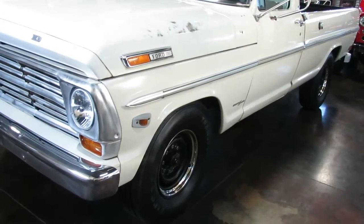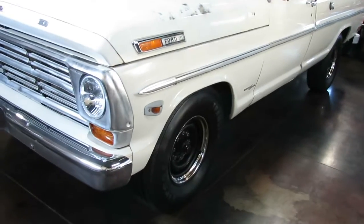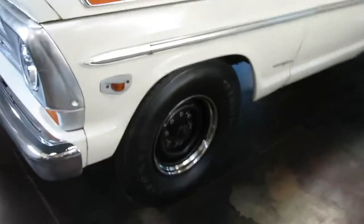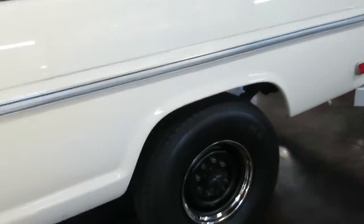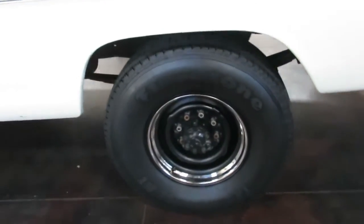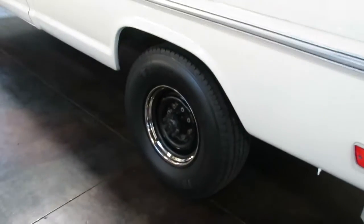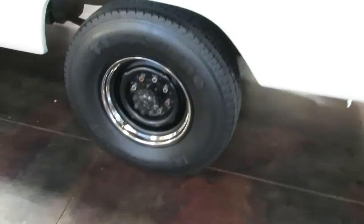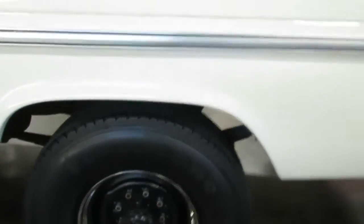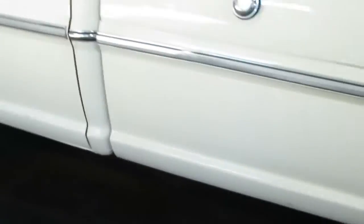It's got a 360 V8, 4-speed manual transmission on the floor, and we'll just go around the truck and I'll show everything. It had pretty dorky new style wheels on it, which just drove me crazy. I know that these wheels are tough to get. You'd think a steel wheel would not be that big of a deal, but we got those through Cokers, put some real nice Firestones on there. So that's got the right look.